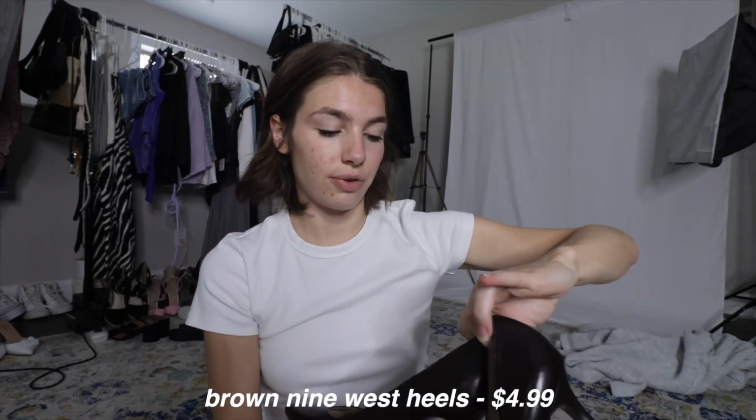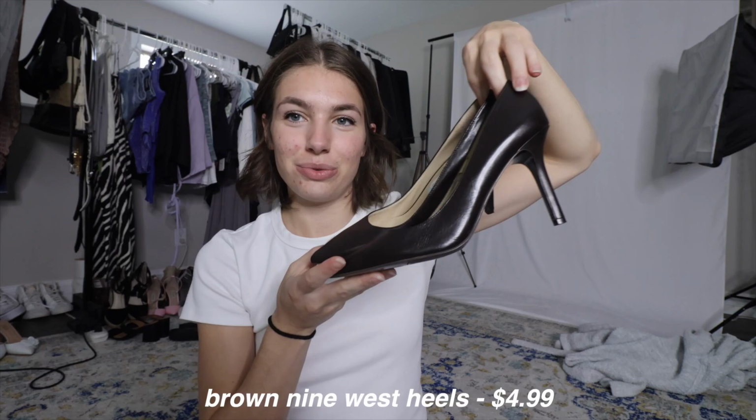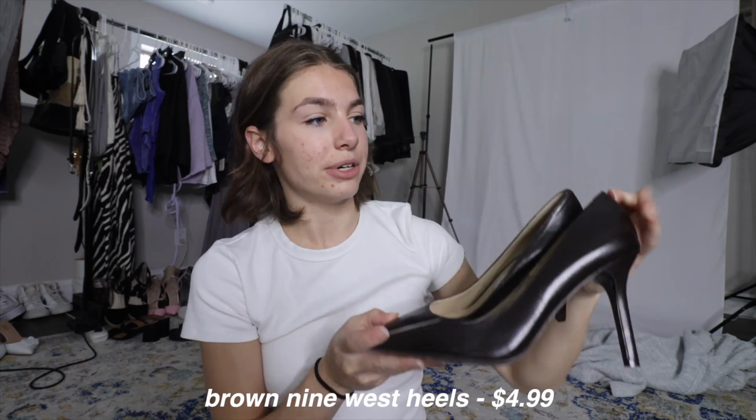Last but not least from the Goodwill, I grabbed this pair of shoes. You can't really tell, but they are a super dark brown. They are from Nine West. I got them in a size 8.